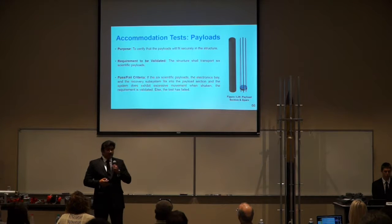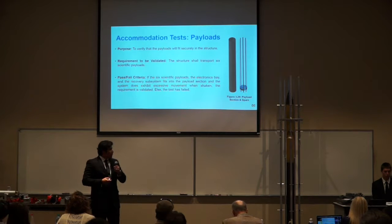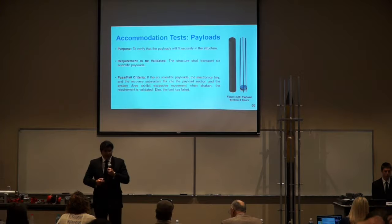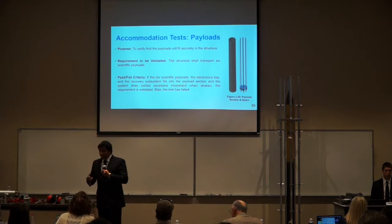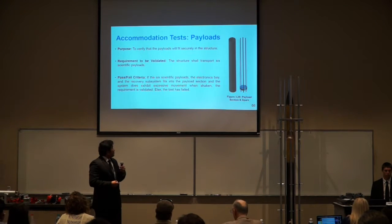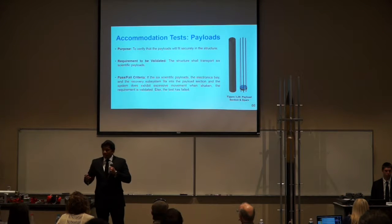Next, we have the payload accommodation test, and for this, the purpose is that the 6 scientific payloads can be fit securely into the upper structure, and this was validated both analytically and experimentally. For the numerical analysis, we used OpenRocket and CATIA, where the external diameter of the payloads was equal to the internal diameter of the payload section. And for experimental testing, we simply inserted the 6 scientific payloads into the payload section, thereby securing it and validating the test and the requirement.